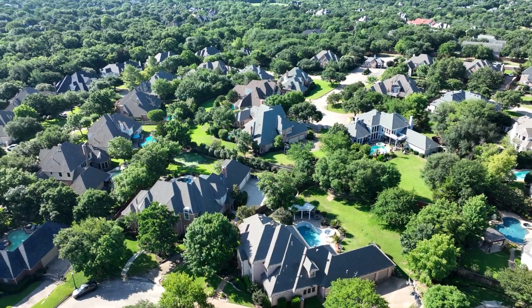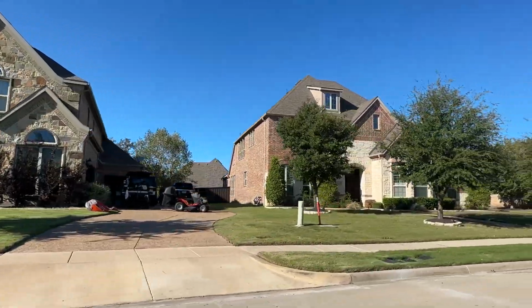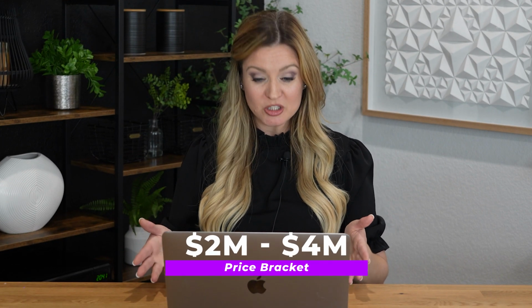You can find some homes in Southlake that are custom built, even in Trophy Club and Colleyville, but you may have to update them a little bit, and they may be a little bit older for under the $2 million price point. Now we're going to talk about the $2 to $4 million budget.